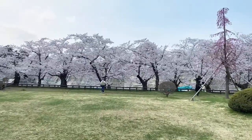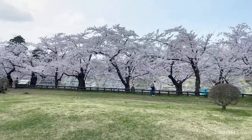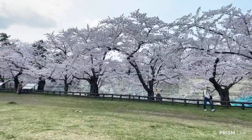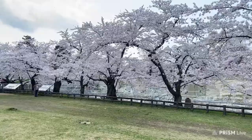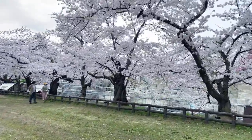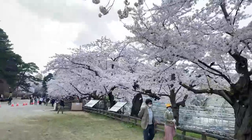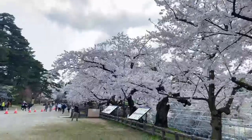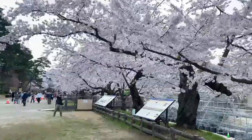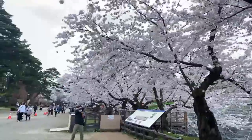But this year, under the pandemic, the government said no travel, no drinking outside, no hanami party, so there were fewer people. So I enjoyed the cherry blossom watching in Tokyo. You saw our live stream tour, right? It's not a lot of people there, right? I did it on a weekday on purpose, but yeah.